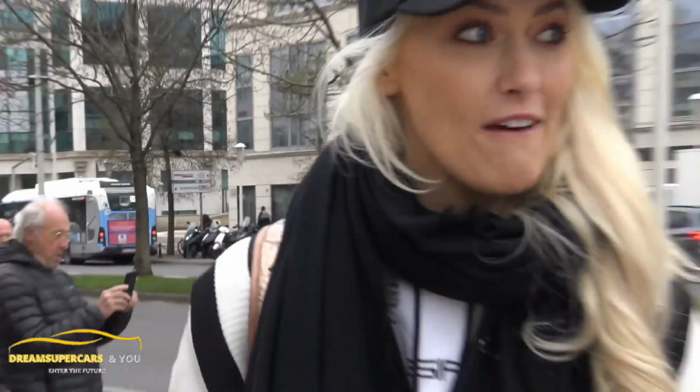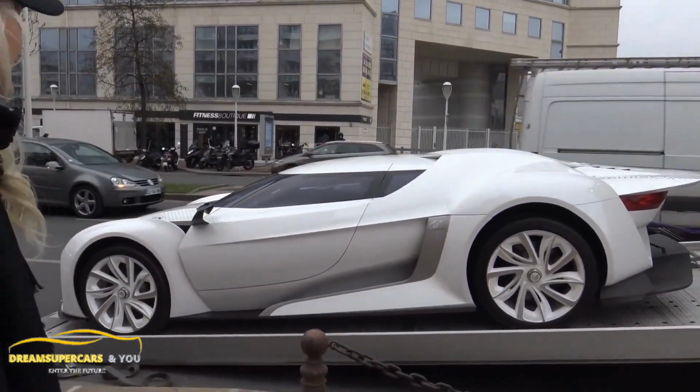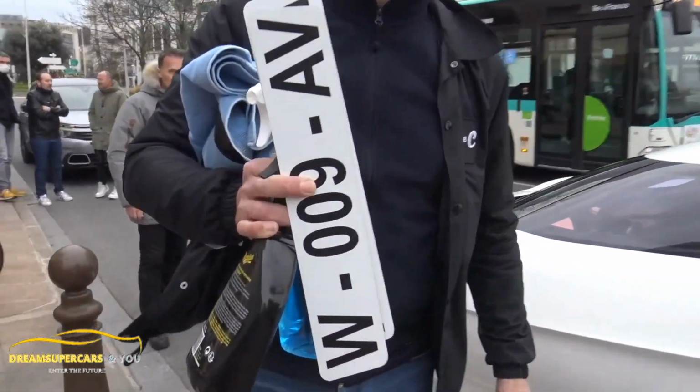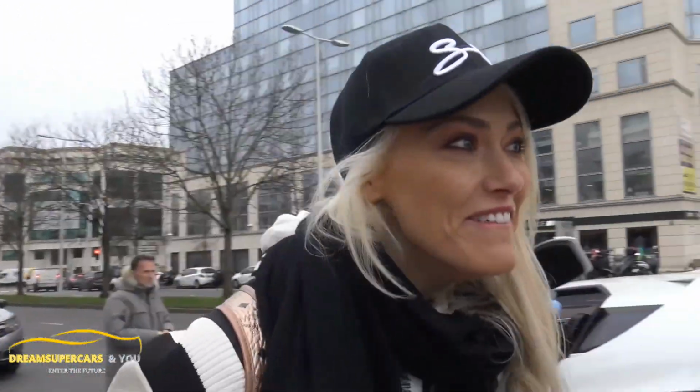We're causing a bit of a traffic jam, but I don't think people mind. So everyone's so excited to see the car. Wow, okay, here come the license plates. That's so exciting. Wow, oh my god, I'm a little bit nervous about this one. It just looks so extreme. I wonder how people in Paris are going to respond to it.